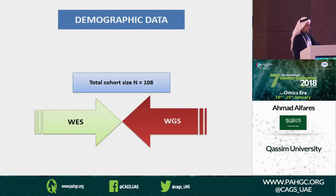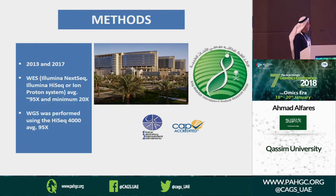In order to answer this question, we recruited 100 patients who had all initial testing up to WES, and all were negative. And then we did the whole genome. So we had 108 patients completely evaluated with history, physical examination, basic metabolic and genetic testing, array CGH, and WES negative, and then we did the whole genome sequencing.